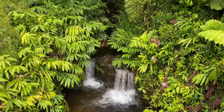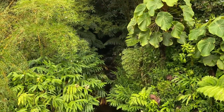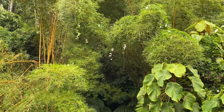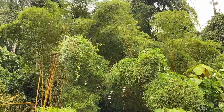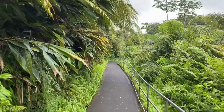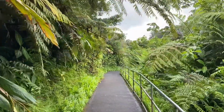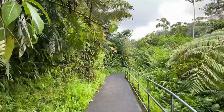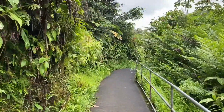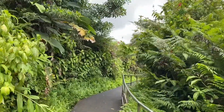So at this point, we're at the Akaka Falls area outside of Hilo. Akaka Falls is just an absolutely beautiful waterfall and surrounding area with a wonderful set of trails that you can walk. After being in Iceland and seeing so many waterfalls in such the opposite type of terrain, it was really, really cool to be here at Akaka Falls. And despite all the cool waterfalls I saw in Iceland, it's still a really impressive waterfall.